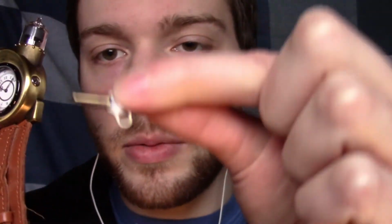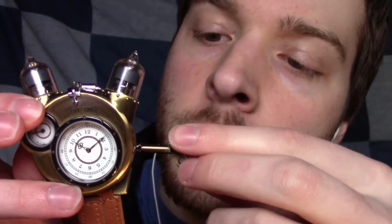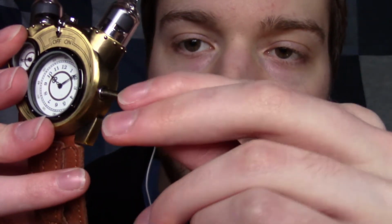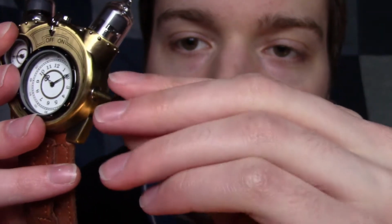So on the chain right here, you'll see that we have a key. So this is the key. Kind of cool. So if you want to change the time with this watch, which I don't need to particularly do right now, I don't think. Do I? No, I think it's the right time. You put it in this little hole right here. You can see that. And then you turn it, and that will turn the time.